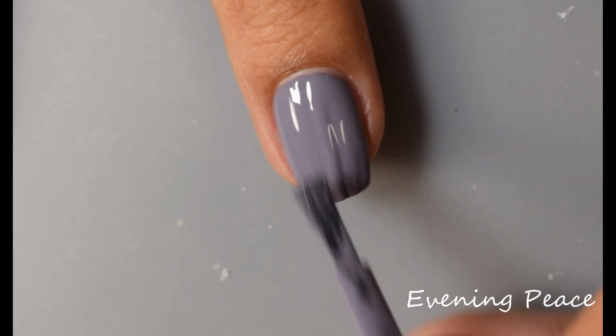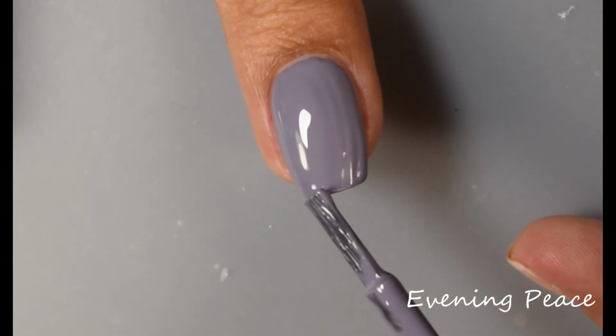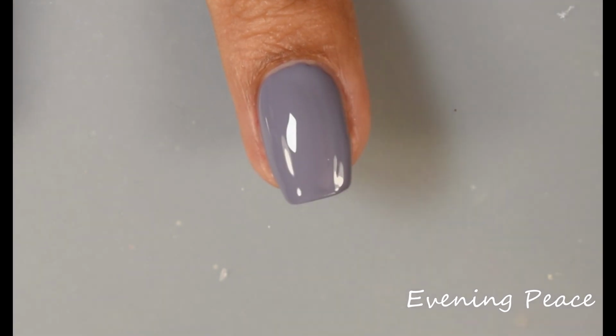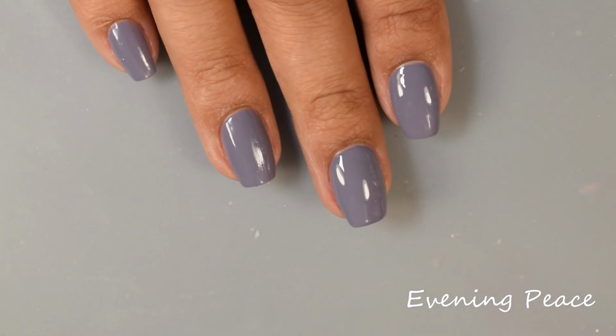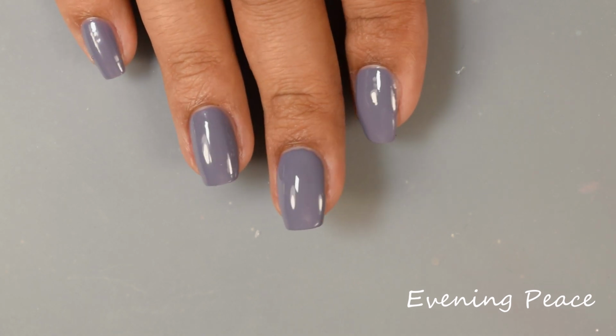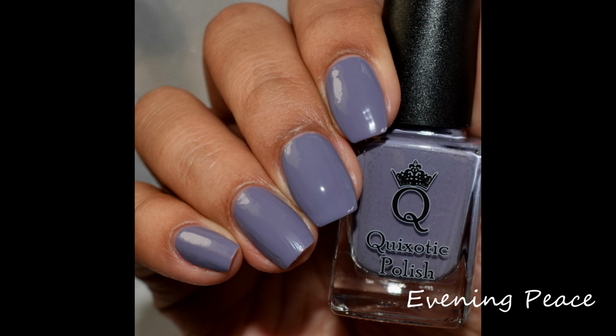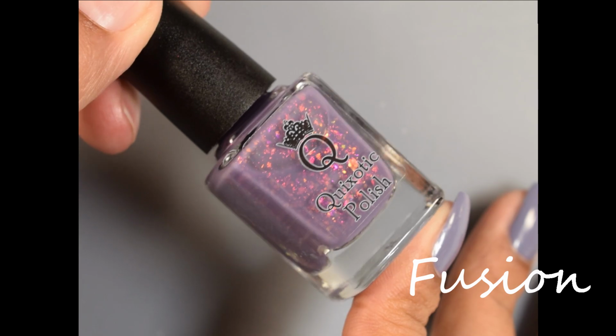Beautiful, beautiful formula. It's buttery smooth, very strong self-leveling properties. As you can see on that last brush stroke, I kind of went in a little heavy, but it still evened itself out. So wonderful formula on this one. I can't really see anybody needing to go to 2 coats unless you went in very thin.